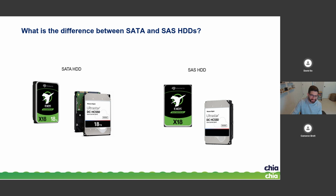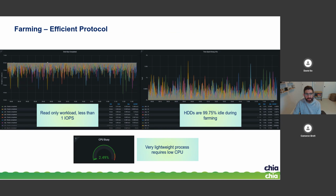So it's kind of what we saw earlier in the year. And so there's not really an advantage of SAS over SATA, but we talked a lot about why SAS is really important, even for SATA drives, because it is the infrastructure and backbone that the SATA drives live in.